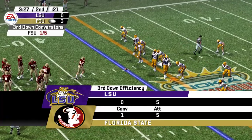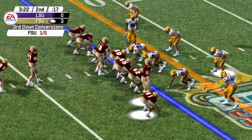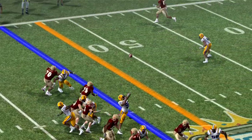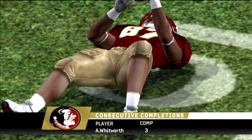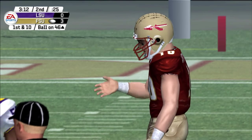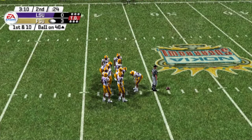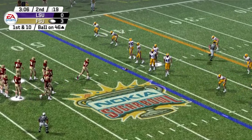It's 3rd down and 3 to go. Ball on the 45-yard line. And they better keep an eye on that tight end. Rolling out to the right side. Wants to throw outside. Brought down. First and 10. Ball on the 46.